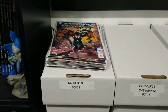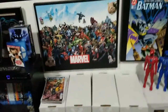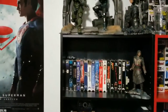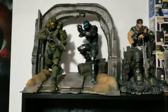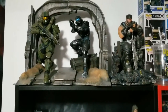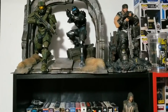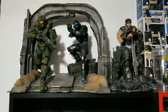That's just a few that I picked up. So yeah, I'm super behind. So anyway, following along, this is just kind of another random shelf. The top has some of my better stuff. I've gotten rid of a lot of my video game related stuff the last little while. I had tons of toys and figures and statues and games, and I got rid of most of it. I just kept the stuff I really, really liked. These are two of them.